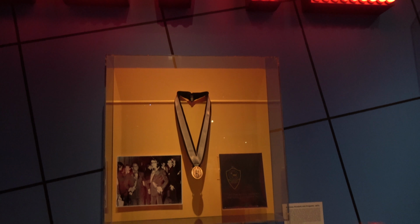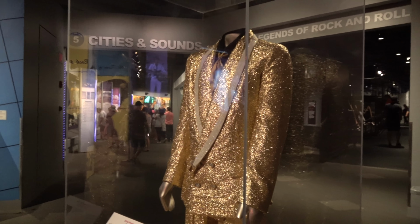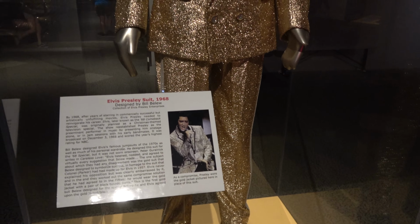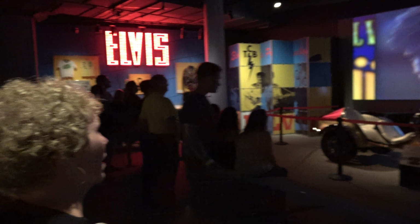I thought the exhibit was fabulous, and like Randy said, you can't have the Rock and Roll Hall of Fame without an exhibit for Elvis. It included posters and some movie clips from the '68 comeback special. It also included the gold suit, of which only the jacket was worn in the '68 comeback special. Yeah, he thought the whole suit was a little too flashy, so he substituted black slacks for the pants. Why don't we pause here and listen to some of Elvis?